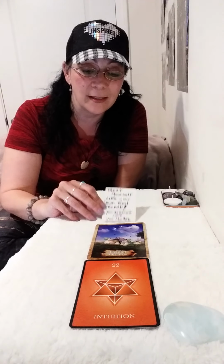So that's how your intuition thinks of you. It knows you matter, and it's going to go and get you what you deserve. You deserve love. So it's going to bring you to experiences that will make you be able to experience that for yourself. So trust your intuition. You'll be surprised. All right, thank you.